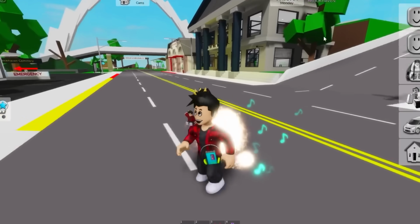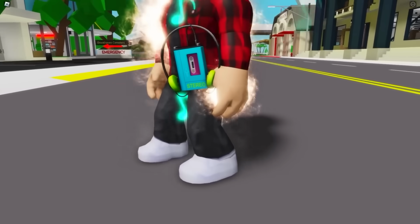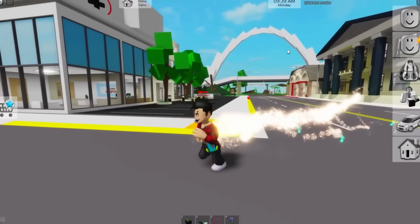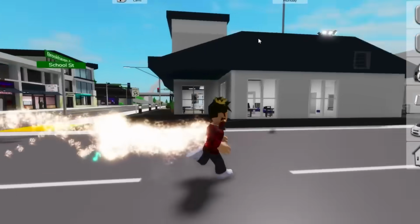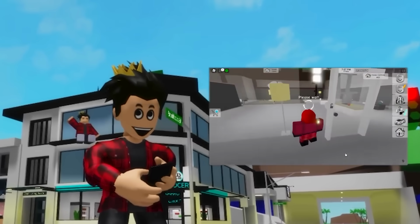Here's the VIP one for comparison. Look at that. The one in my body is the VIP one, while the one in my hand is the free one we got. As we walk around, you'll notice that they're exactly the same, and anyone can just get it. In this video, he shows us a very interesting secret that I've never seen in my life.